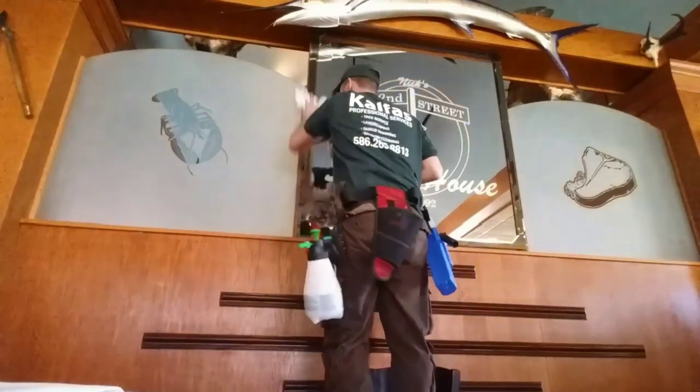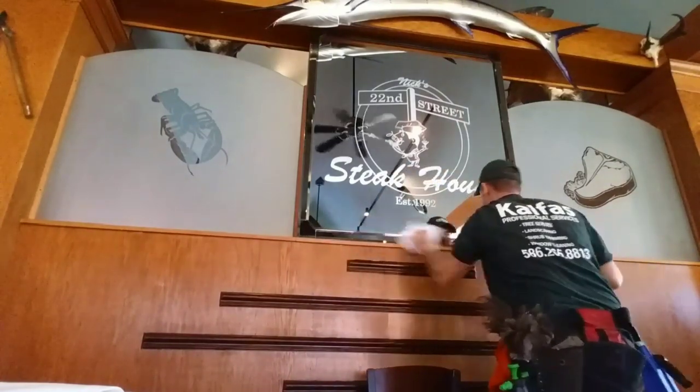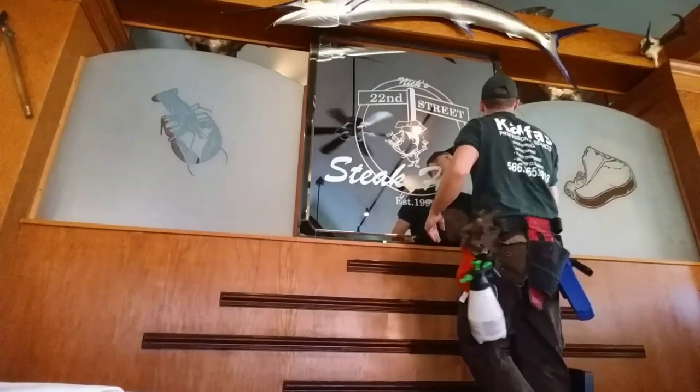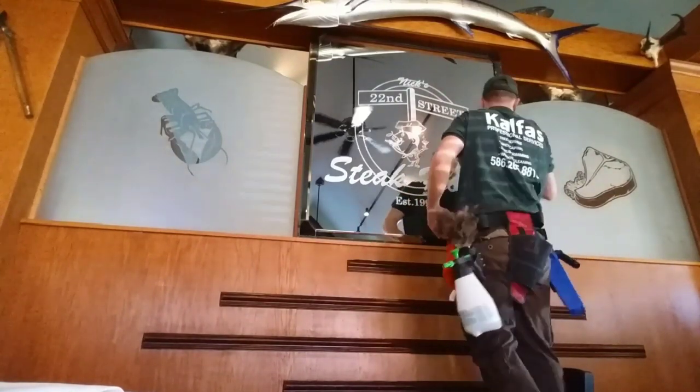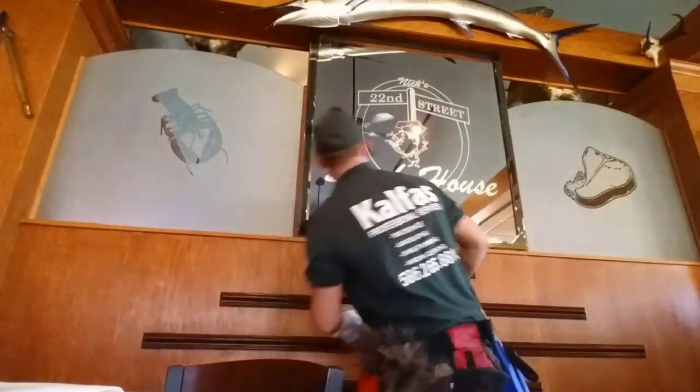Might have to stand on a chair. This customer doesn't care. Usually I should have a stepladder, and I do, but he doesn't care, so I just stand on the chairs. Another trick is whenever you clean a window, especially a mirror, look at it from different angles, because you won't see something, and then you'll look at it from another angle and be like, oh shit, where'd that come from? So if you do that, the customer doesn't. You know what I'm saying?